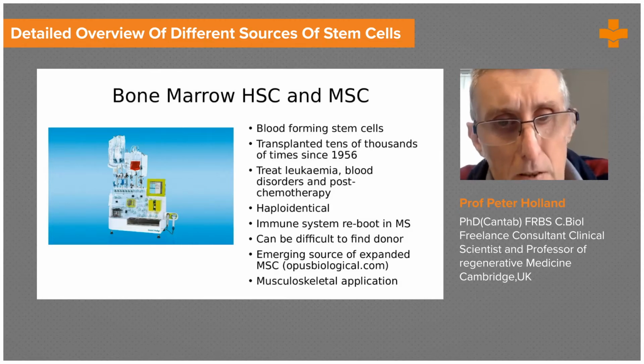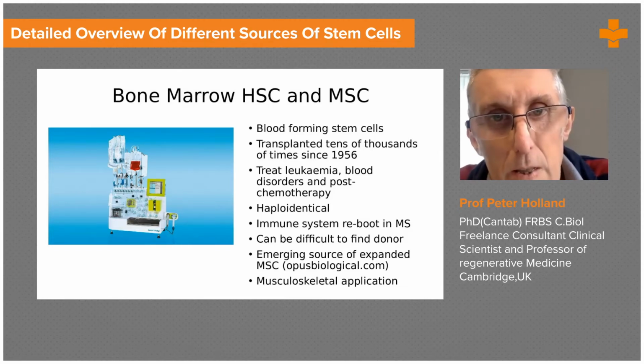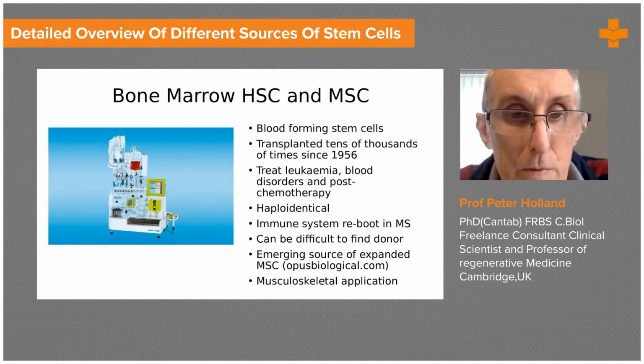I say it can be difficult to find a donor. The reason that's there is simply because in the old days it used to have to be 100% match.